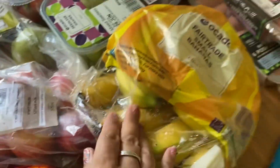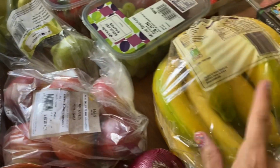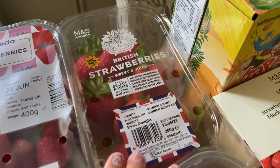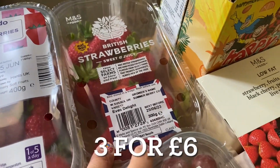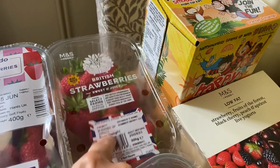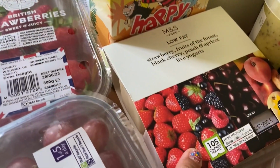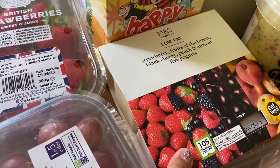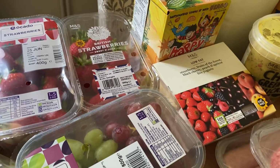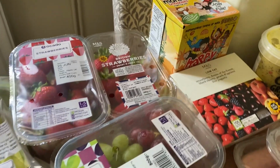They're the slightly smaller ones, but you get a lot more in there, so they're quite good if you've got children and they don't like the massive ones. And then I have also got a punnet here of the M&S strawberries, and I've put them with these bits because they were on a 3 for £6. So I got the strawberries, the Happy Monkey smoothies, and a pack of these low-fat fruit yogurts. They did have different things, but that's what I chose. So I got those on an offer, so I just popped those together so I could show you.